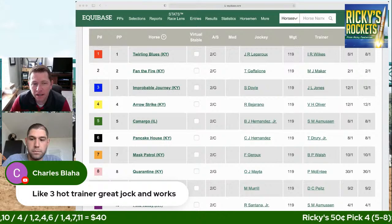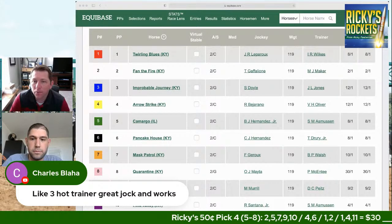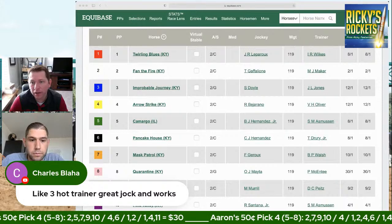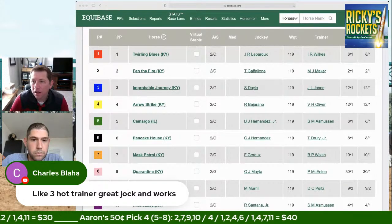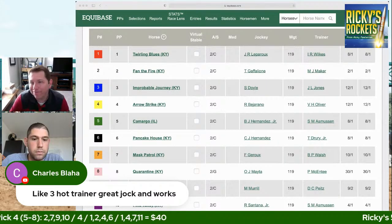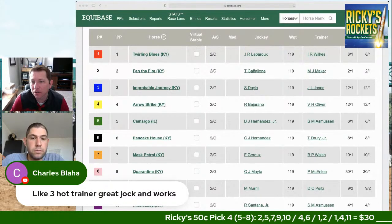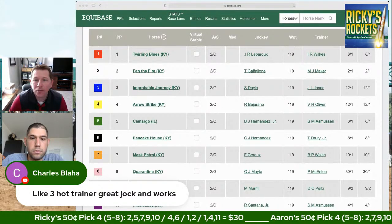Charles chimes in, says he likes the 3. Hot trainer, great jock, and likes the works as well. The 3, Improbable Journey by Majestic Perfection, a horse that won the Iowa Sprint and then went up to win the Vanderbilt. Really great sprinter. Out of a Candy Ride mare, obviously that's great as well. Larry Jones is the trainer, and yeah, he is hot right now. I don't love Larry Jones with firsters. I love him with second-time starters. I feel like he does really well as second-time starter. Sophie Doyle, though, really good jockey.